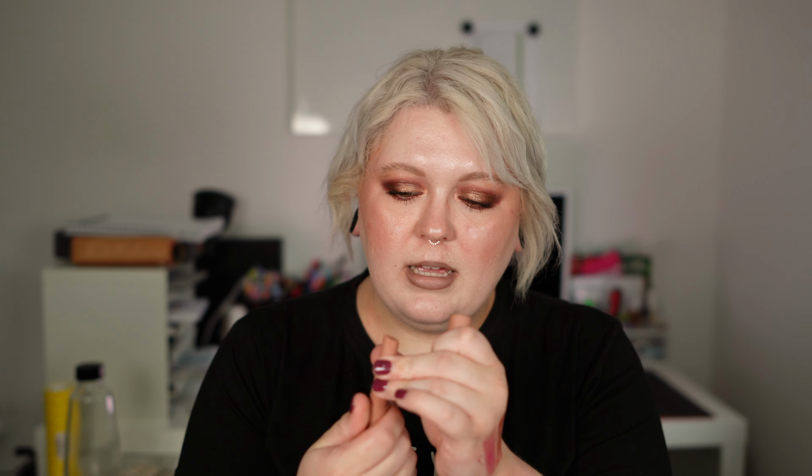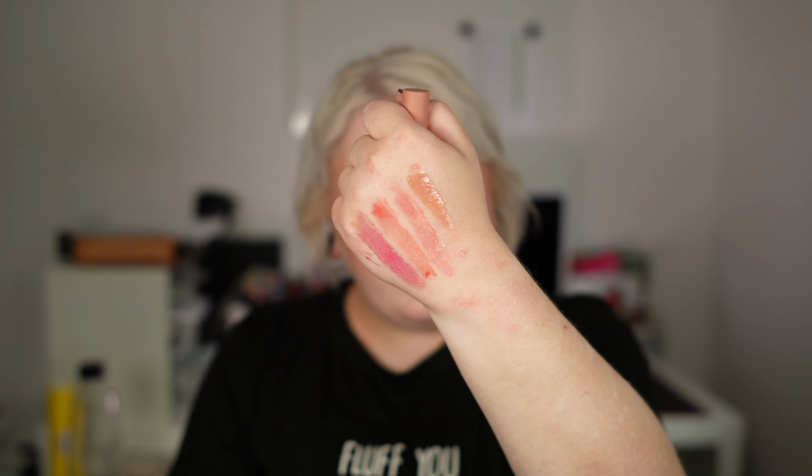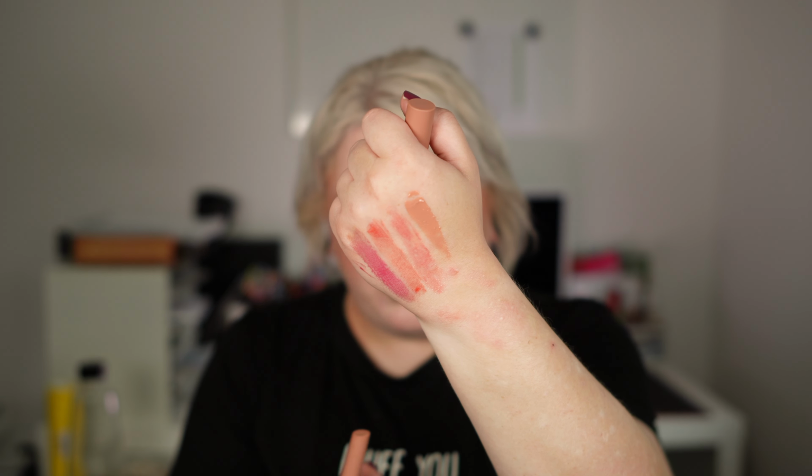And I think the worst out of them all is Nude Glow. This is, look at this. This is absolutely awful. Nude Glow goes on like a thick, thick paste and it breaks my heart. I still want to use it because I paid a lot of shipping for this. I mean, it's 20 bucks shipping from the Makeup by Mario website, but Nude Glow is definitely a fail.